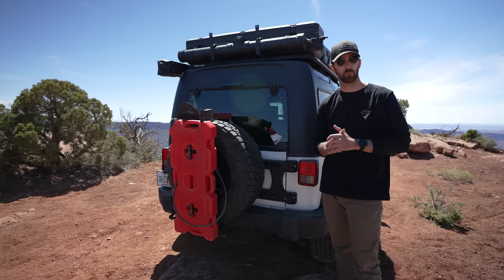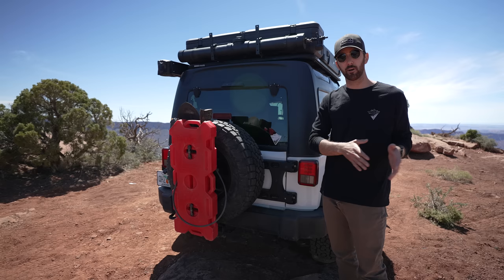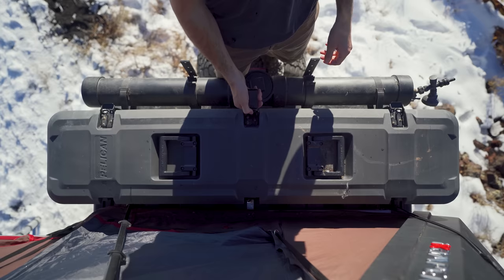I can't think of the specific name, but it's one of the newer models they came out with. It's a pretty solid case. The main reason I went with it is because it fit nicely right behind the rooftop tent and the shower. It's the only one, honestly, that fit up there. It's pretty narrow, but also gives you a good amount of height, so you fit a lot of stuff up there.